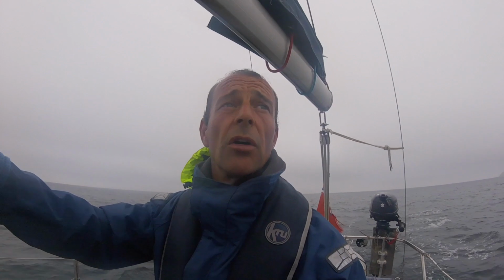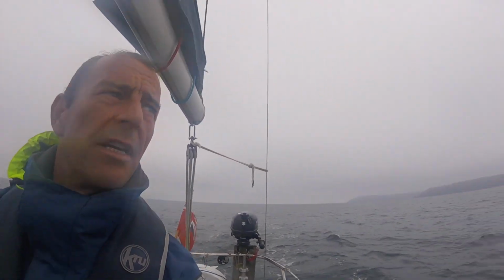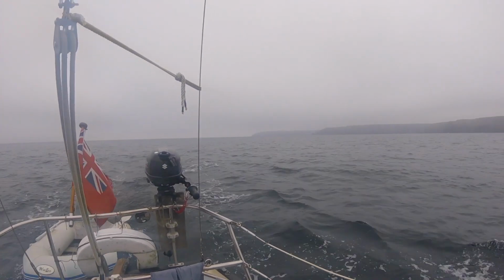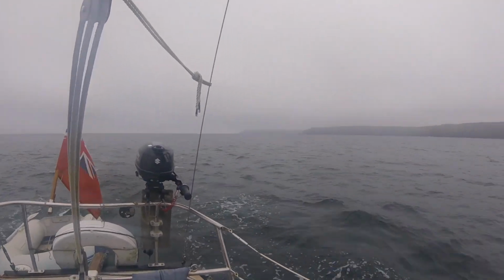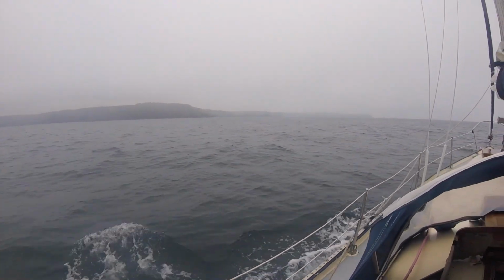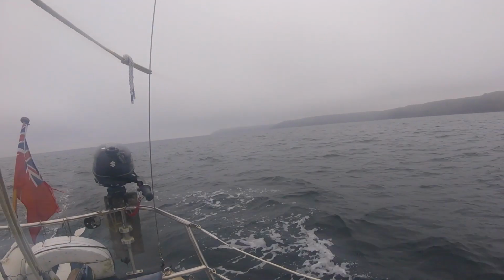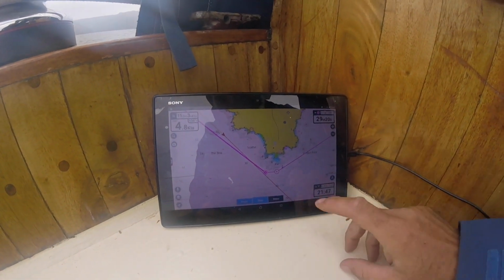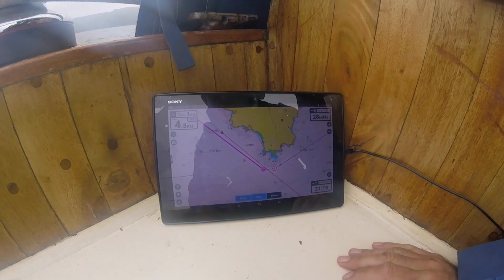Nearly 11 o'clock and all is well. Just before the Lizard. Cornish coastline in the mist. This is getting a lot better now. So it went to about 2 miles, probably about that now actually, about 2 miles, maybe 3. I'll be passing quite close. Still not in the real shallow stuff.